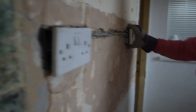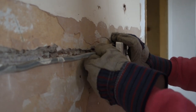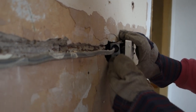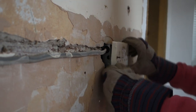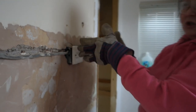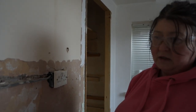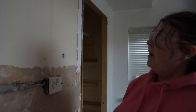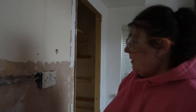But this one, if you can see, the back box is practically hanging out. So this back box here hasn't even been anchored into the wall. It's not been actually screwed in and fastened to the wall, which we're finding quite a lot of here, where things haven't been fastened.